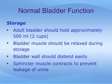Now let us examine the two roles of the bladder in more detail, beginning with storage of urine. A normal adult bladder should hold about 500 ml, or 2 cups of urine, and normally we empty this volume every 3 to 4 hours. In order to store properly, the bladder muscle must stay relaxed as it fills with urine. Contractions or spasms of the bladder muscle as it fills leads to a sensation of sudden urgency and difficulty controlling the bladder. This is called overactive bladder.